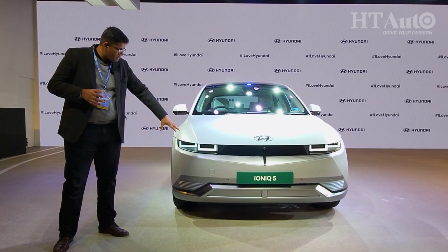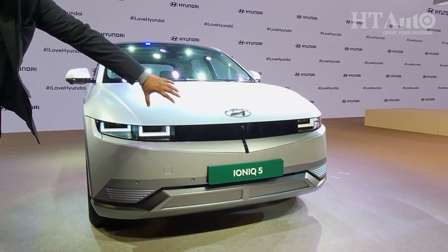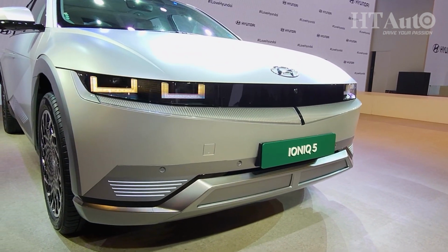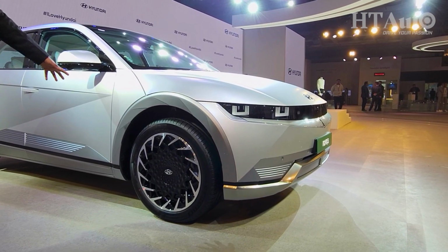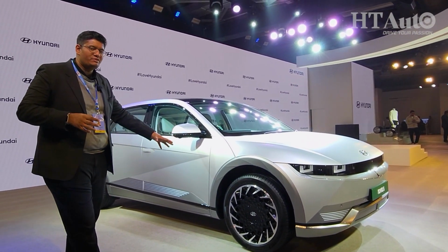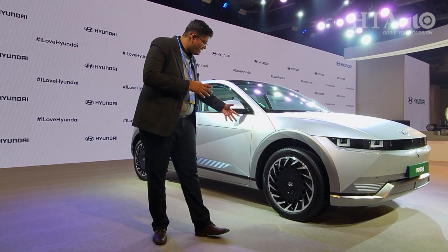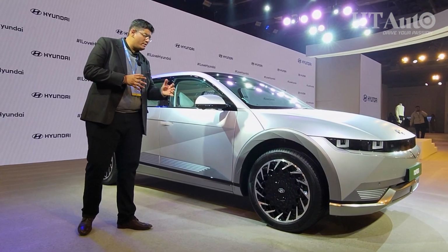Again, the highlight, of course, are those parametric LED headlamps. You also get this nice closed-off bumper. Not too sporty, but very, very nice to look at. If you could come to the side, I could show you the new 20-inch alloy wheels. This, of course, is a very interesting take on the whole aero concept that we've seen on electric vehicles. There is a lot going on there, very parametric in terms of design again. But yes, 20-inch wheels are standard on the vehicle.